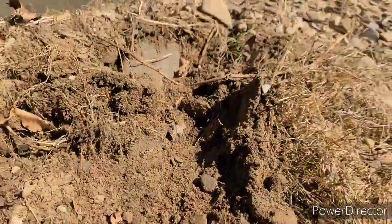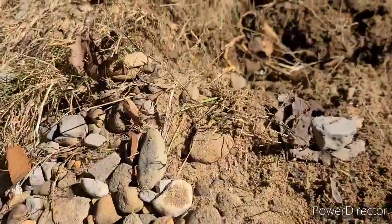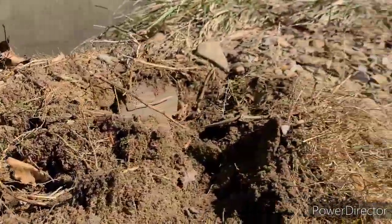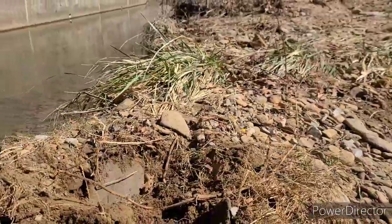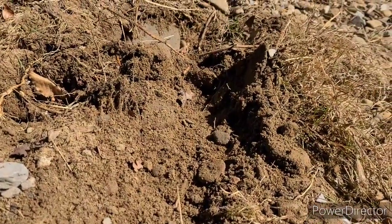In this area here on this big gravel bar. Got a lot of cobbles mixed in with these tree roots. We'll see if we can't do a little bit better here. Let's do it.